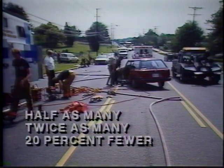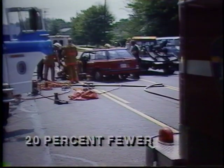Half as many as in the Vietnam War? Twice as many? 20% fewer than in the Vietnam War. In 1 year, the number of Americans killed on U.S. highways is about 44,000, about 20% fewer than the number of Americans killed in the entire 10 years of the Vietnam War. Most of them were experienced drivers like yourself.